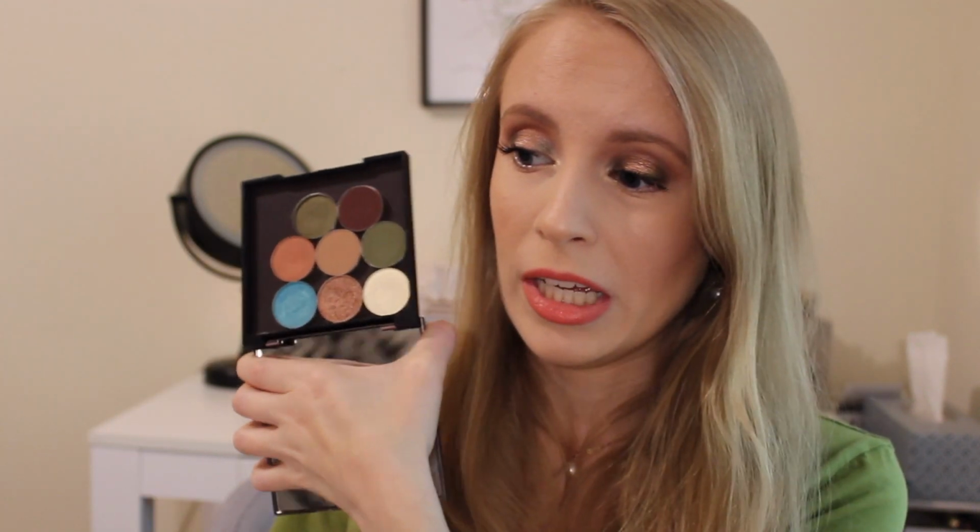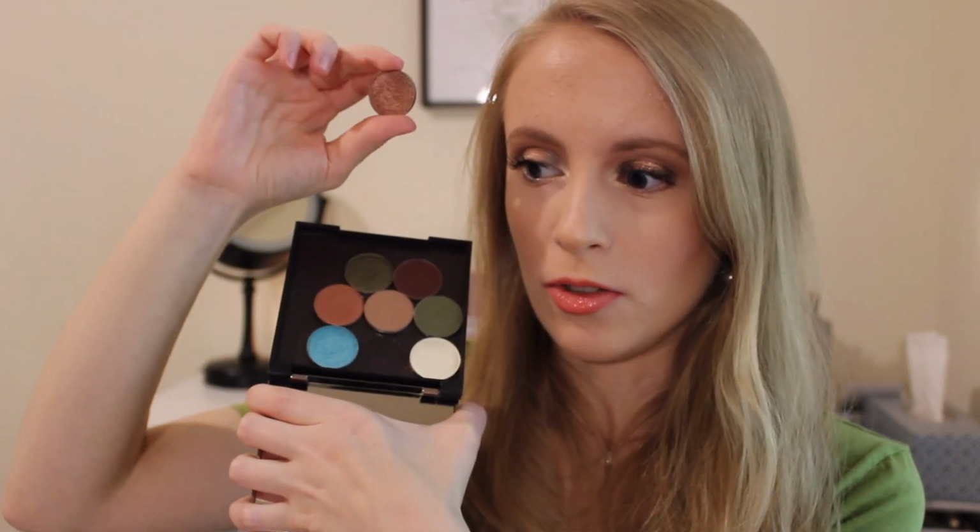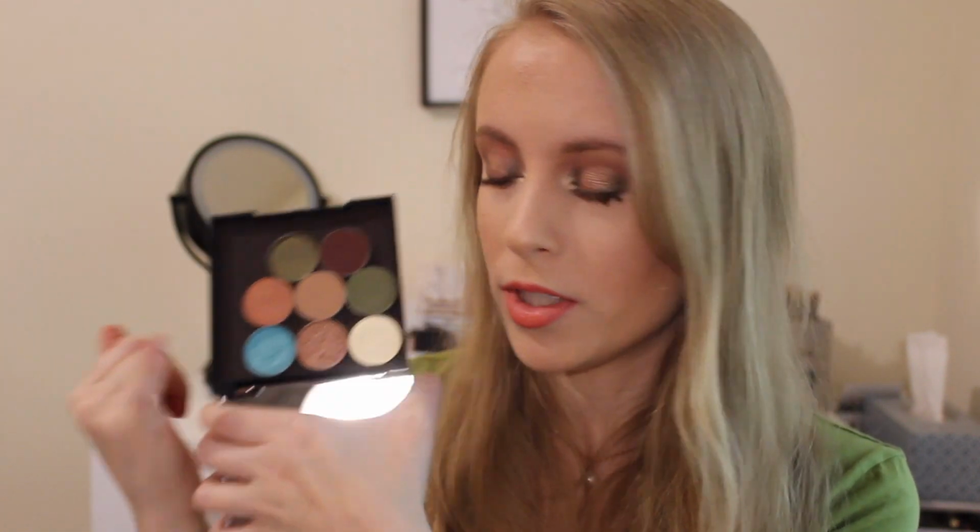I really enjoy this middle shade right here. This is the shade called Bake Sale, and that's just a really good matte transition color. I've been using that quite a bit. This foiled shade is called Grandstand. I'm actually wearing that on the center of my lids today. It's very, very metallic, very pretty, kind of like a coppery, almost rose gold type of color.